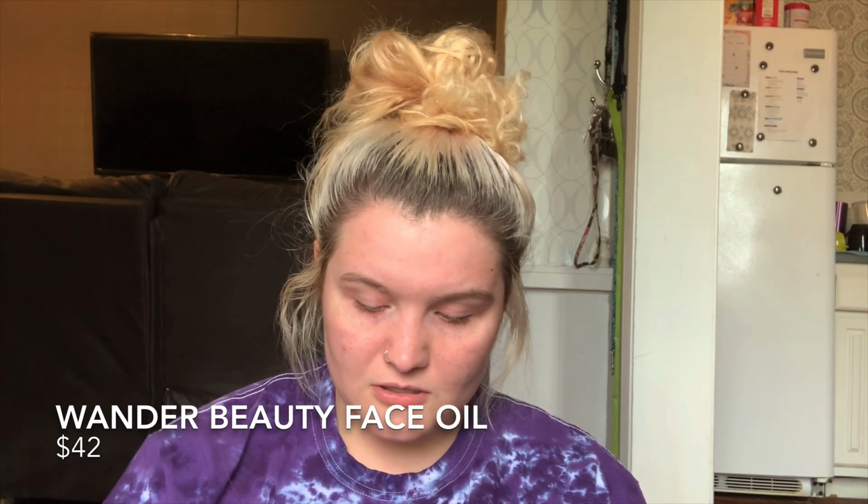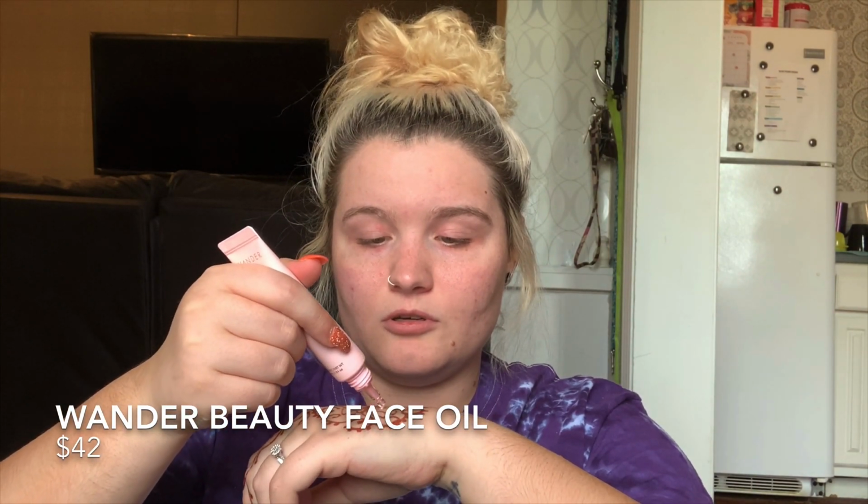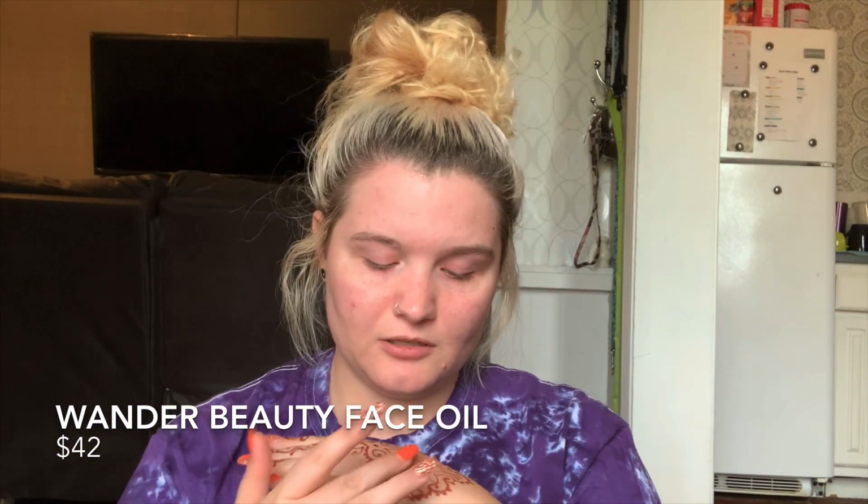So that is really exciting. So I'm just going to drop it out here, and it is a gorgeous pink color. I did get a henna while I was on vacation.